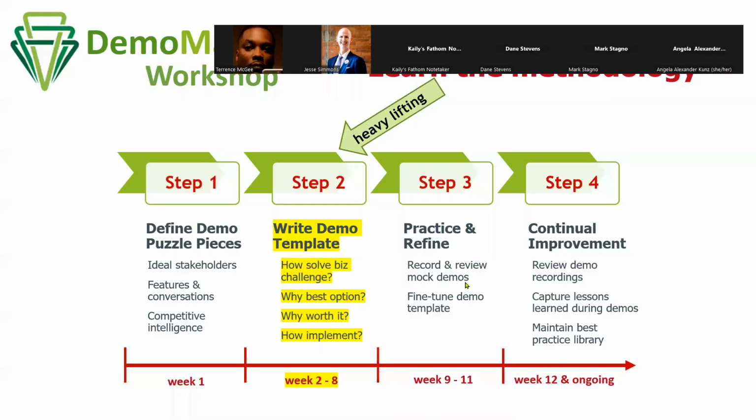So now we're going to write the demo template, and we're going to make sure that whatever we write fits into, are we solving a business challenge? And another way to think about that is, are we teaching to use, or are we solving the challenge? And are we addressing the competitive distinction? Why is it a better option? Why is it worth it? And how can we implement it?